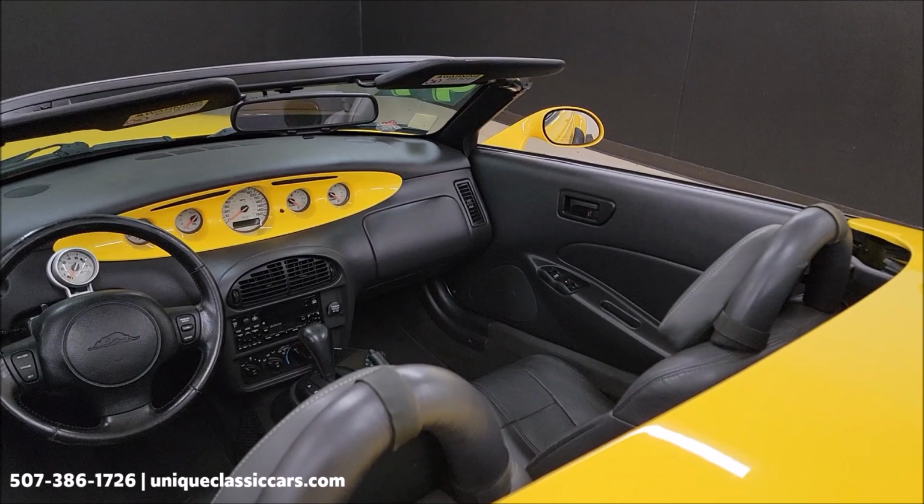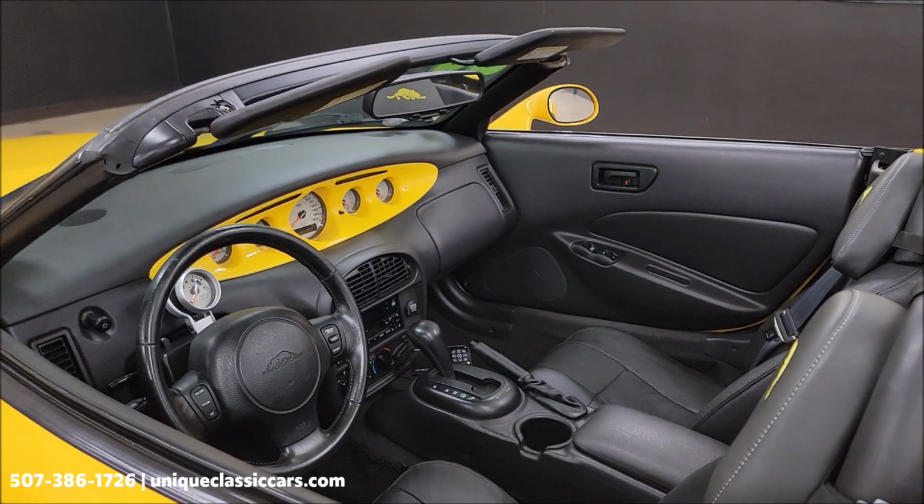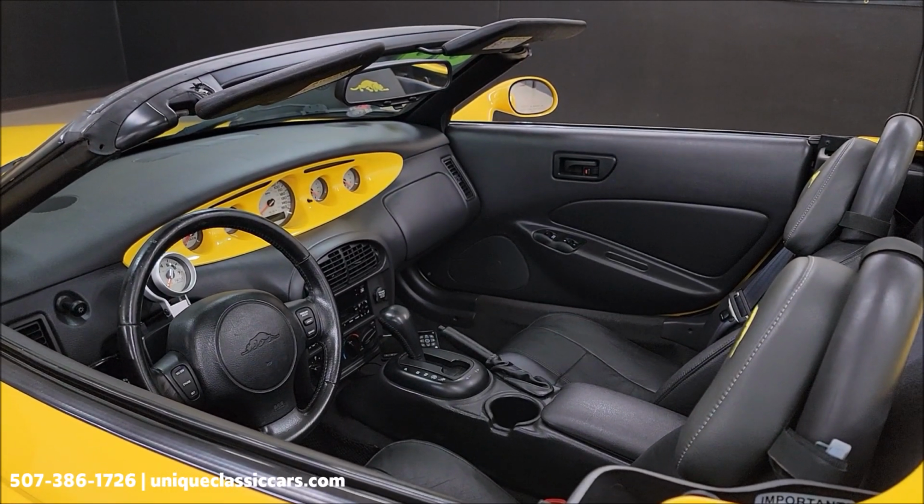I'm going to pause this a second real quick, grab the keys, because remember I don't have those in it, and let's check out this interior a little bit closer. And like I said, we'll fire it up, let you hear it run, take a peek at the engine bay.